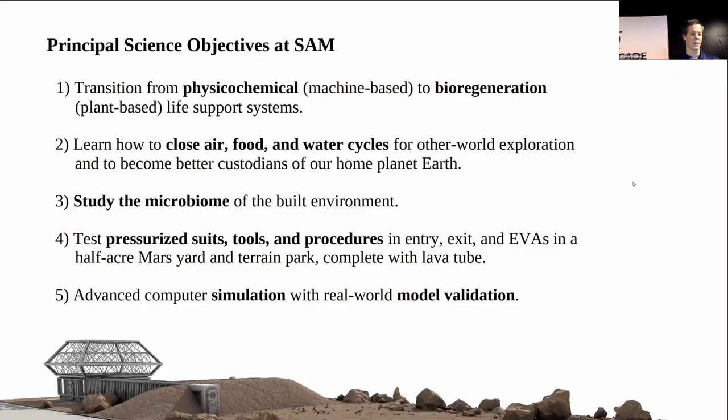So what does one do at SAM? What do people do at analogs? Perhaps this is the one conference that knows this better than any other, but I'll share with you some of our science objectives. We have five science objectives that are core to our team. It doesn't mean that if you come to SAM, you have to do these things. These are just things that we're excited about. You're, of course, welcome to bring what you would like to bring in or build on these.